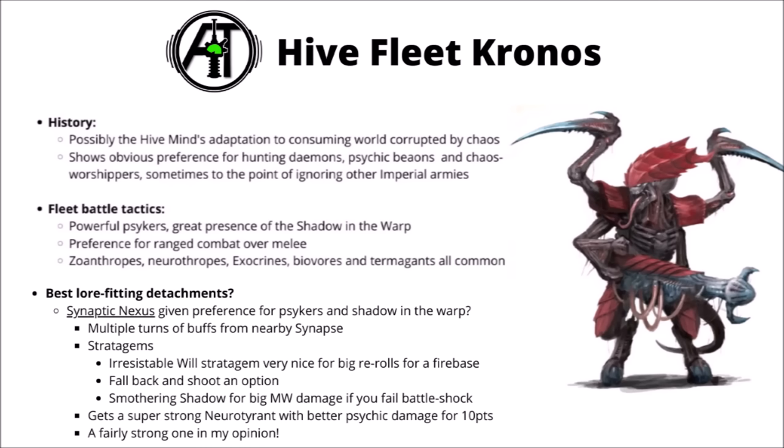You also do get a super strong Neurotyrant as well, which is pretty fun. Better psychic damage for 10 points with Strength 6 and AP -2 psychic flames. Overall, I'd rate the detachment as a pretty strong one overall. Fairly good stratagems for buffing a lot of shooting units, and some of the core buffs really help some of the melee things get to combat when they need to.